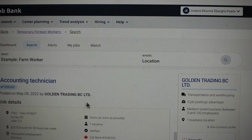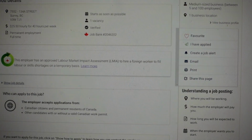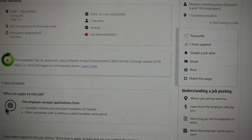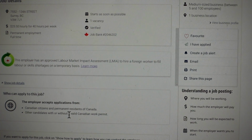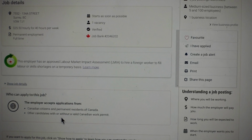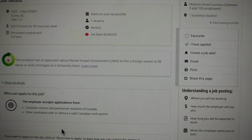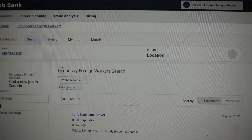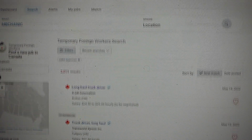Accounting technician, starts as soon as possible. Yes, so this is a good example. You say, who can apply to this job? The employer accepts applications from Canadian citizens and permanent residents of Canada. Other candidates with or without a valid Canadian work permit. So if you don't have a valid Canadian work permit, you can also apply to work for this employer. So yes, this is a good example for temporary foreign workers.